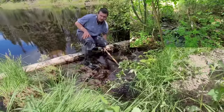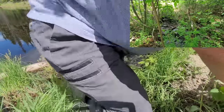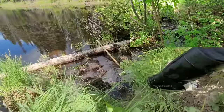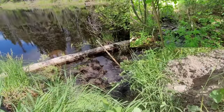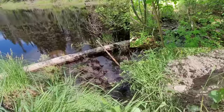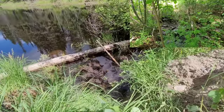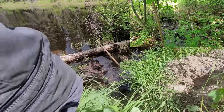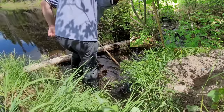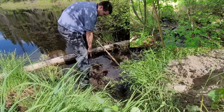I gotta run across the street, figure out exactly where this is lined up. There might be excavator damage. There's a leech crawling right there.